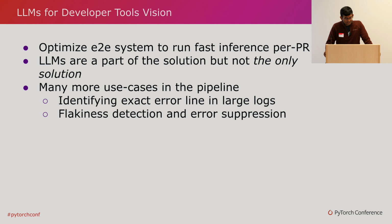We also see LLMs as only a part of the solution, but not necessarily the full solution. There's a body of interesting research work around looking at correlation between pairs of tests, whether they pass together or fail together with very high frequency, and other such heuristics that could be combined with the scores from our retrieval system. And we're exploring how we can best combine them to filter out the least relevant tests.